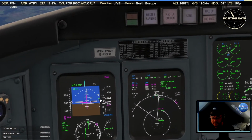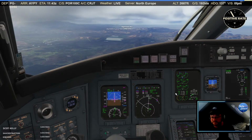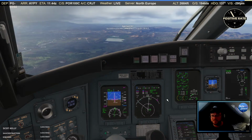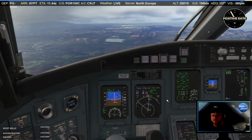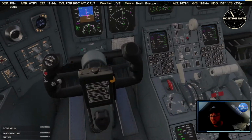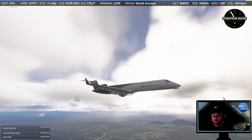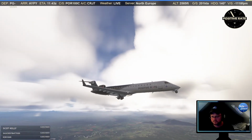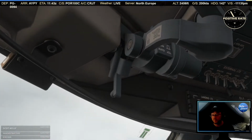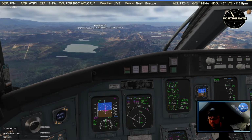So you can see that the glide path is actually starting to come down there. And once we see GS indication, then we'll start slowing the airplane down, get the gear out. There's GS indication. I'm going to slow that throttle right down. Gear out. Turn the light to come on. Flaps 20. Thrust idle.